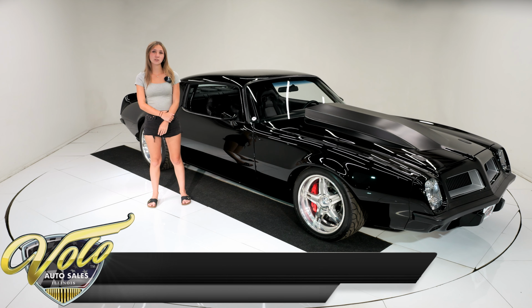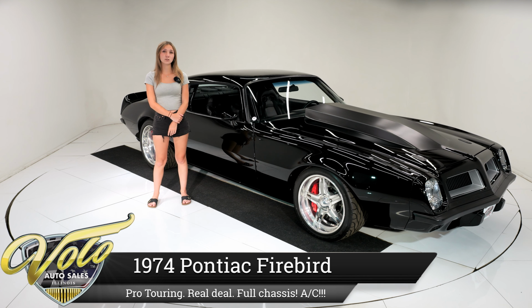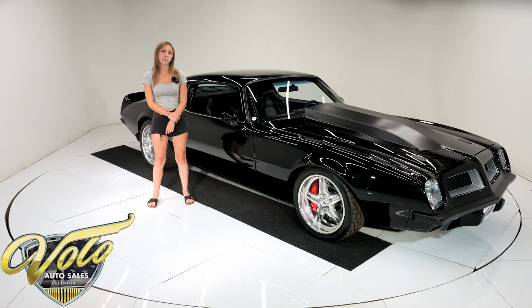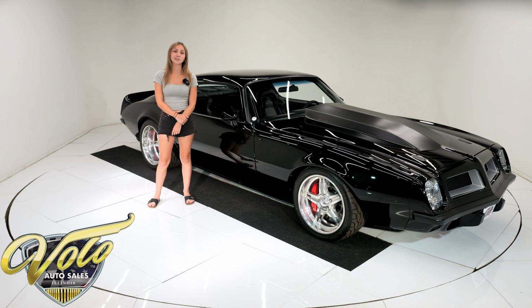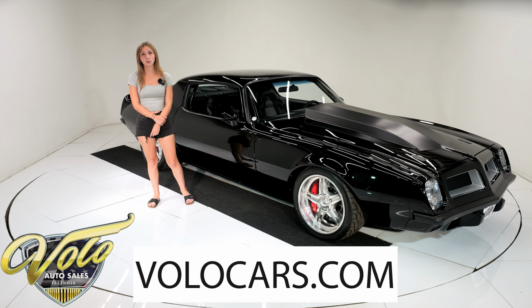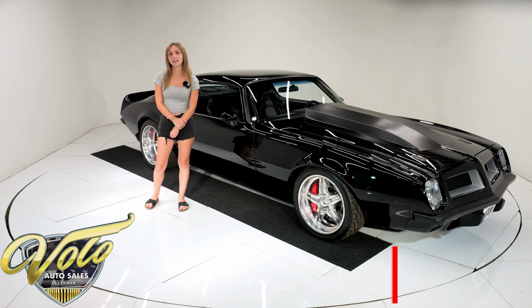My father, Jay, is currently out of the office as he has trigeminal neuralgia, which is a painful nerve in the face. But he says the show must go on, so I'm going to give you my best impression of this Firebird. All of the pictures and information is on our website at volocars.com.